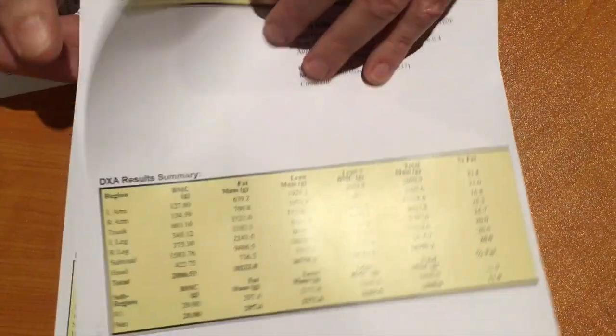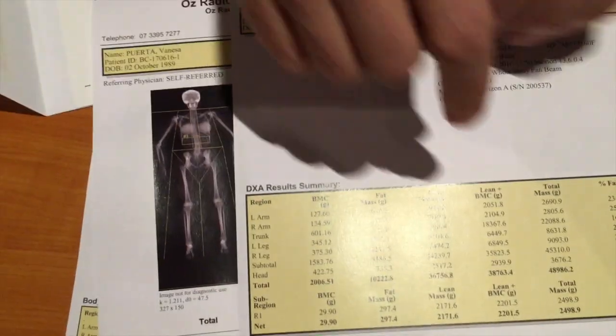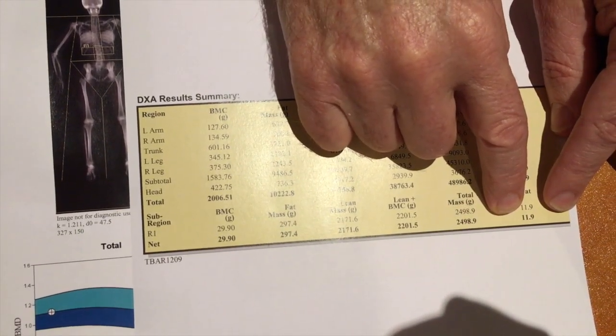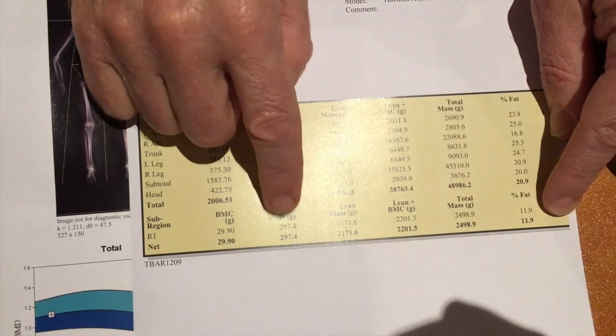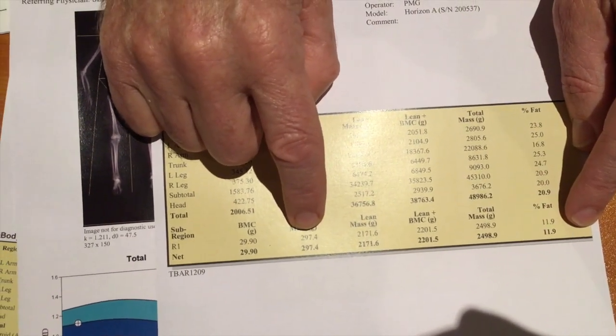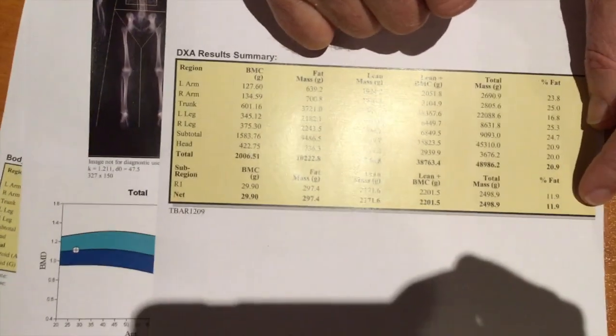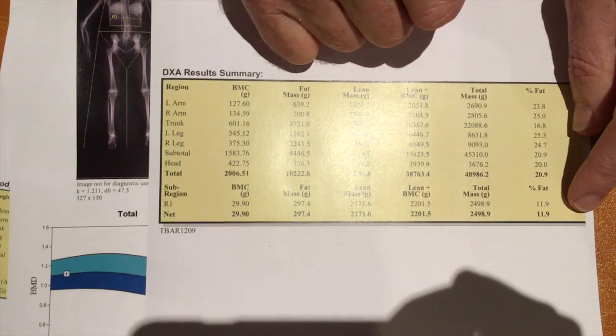Now R1 on your report, remember we spoke about that, R1 here. On here it's only 11.9 is the fat there. We want it to be under 600 grams. On a female, it's only 297. Awesome. So extremely low. That's why you're in excellent shape. Perfect shape to start. Yes.